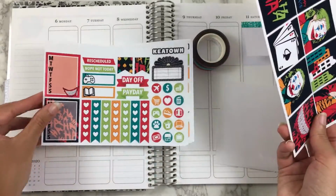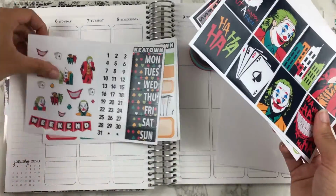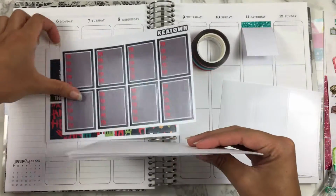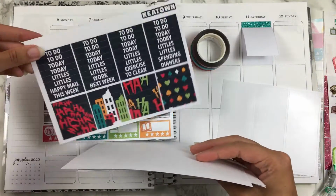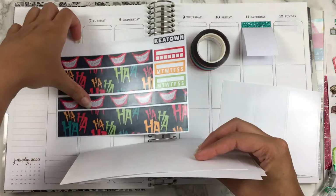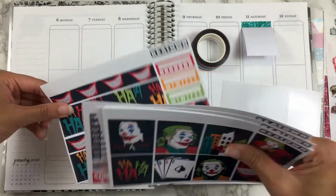I don't often use Keatown kits, so we're going to see how we can make this work, especially in the new planner. Here's just the format real quick. Lots of little things, which I'm really happy about because I do need those. There's our bottom washi.